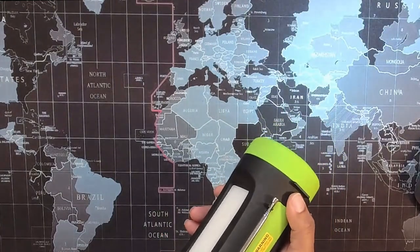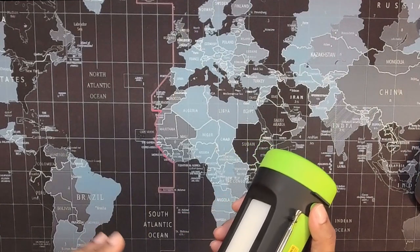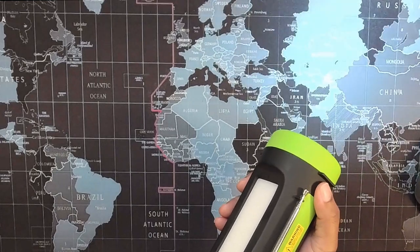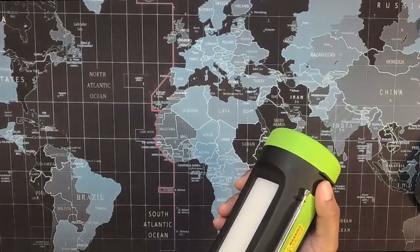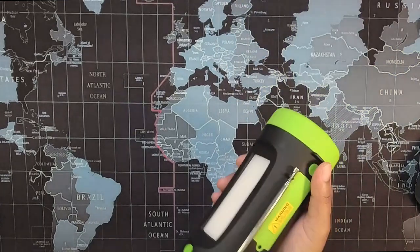It's just one mode on there. That's it, just one mode. There's no dim, no medium, low, high. It's just one on here. Wait a minute. Okay, yeah. There's no different modes on the flashlight.